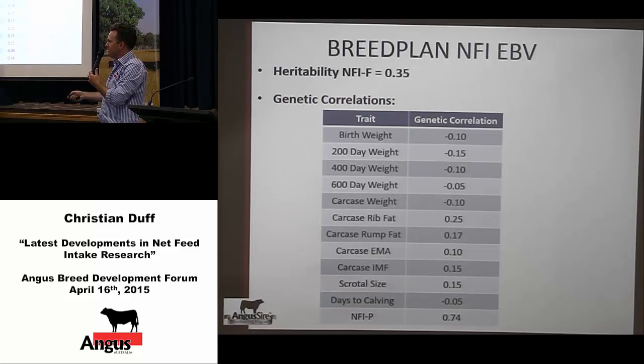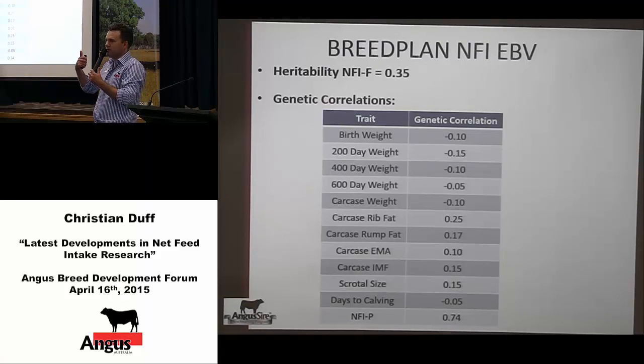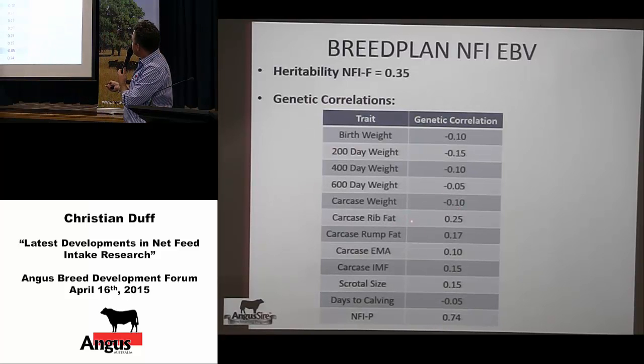Okay, so that's one thing. And that's the same with the other growth traits, so 200-day weight, 400-day weight, 600-day weight, and carcass weight. So lower net feed intake, the other growth traits will go up, including birth weight. But the relationship's not that strong, so you can find animals out there that break that curve.